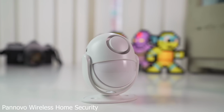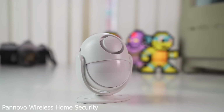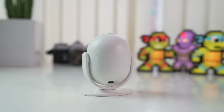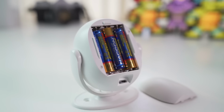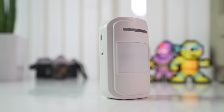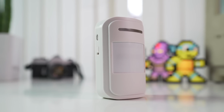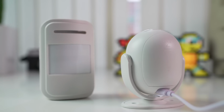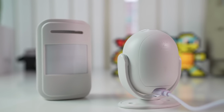First up is the Panoho wireless home security alarm system. For the price of just $69, it's amazing how Panoho has managed to fit such an amazing security system in one package. You get one set of wireless PIR motion sensor to detect movement within 8 meters. It has 110 degrees field of view, covering nighttime scenarios as well.